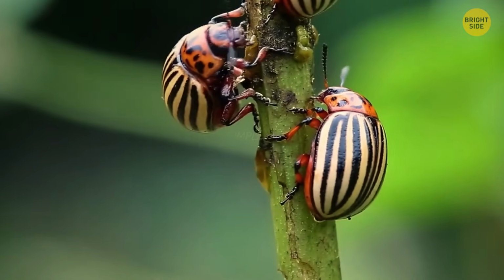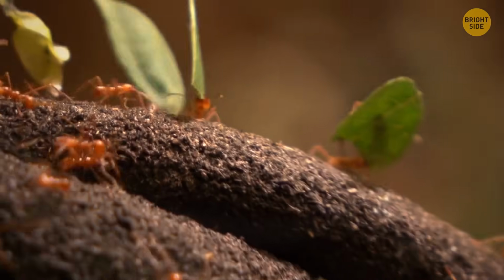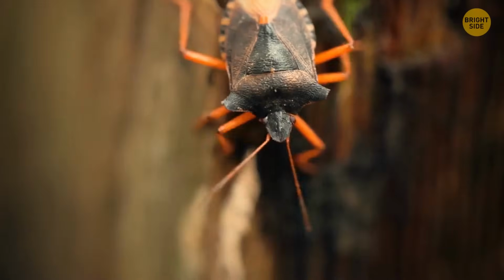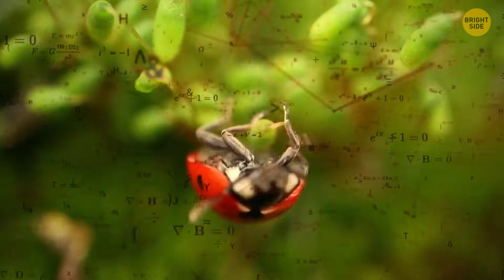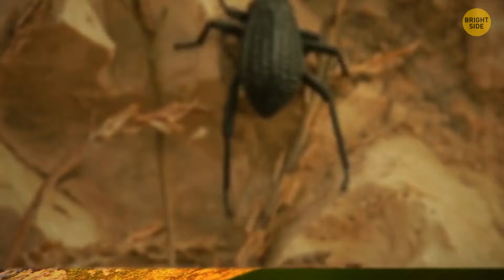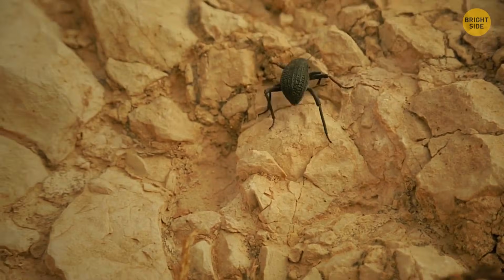Well, the subject is a bit more complex, but let's take ants, for example. They don't take any fall damage, and that's because they're so small. A lot of other bugs can technically fall from a height of miles and still be fine. The explanation has a lot to do with math and physics, which the bugs themselves have no time to study. But to put it simply, they're not nearly heavy enough to impact the surface they hit.